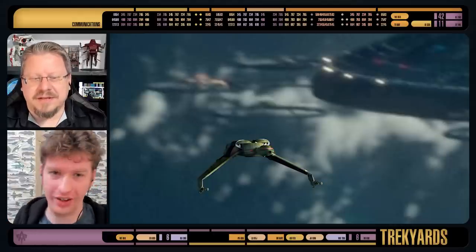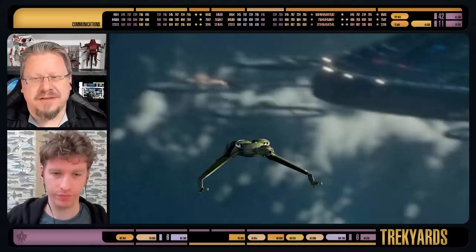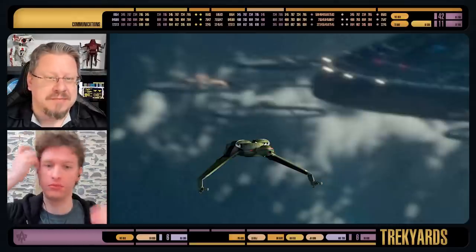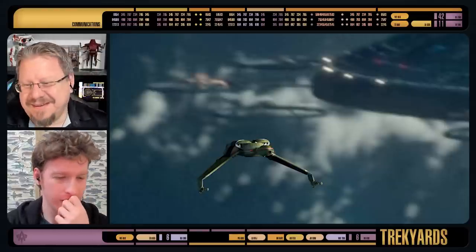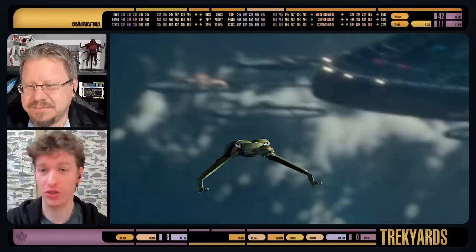Well, I was just gonna ask, why would they have a Klingon ship in a Starfleet museum? But yeah, it literally saved Earth. So it's an important ship. And it was left on Earth. It was in the bay. Hell yeah. I mean, it's part of the Kirk legacy. And it's also just interesting.